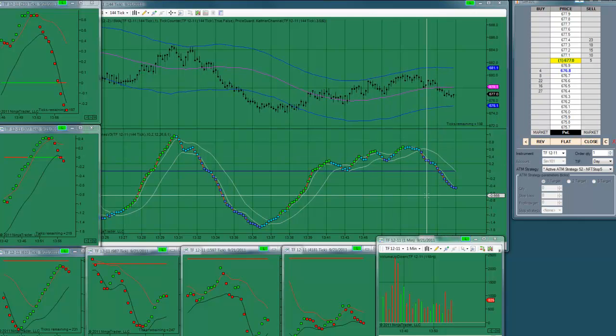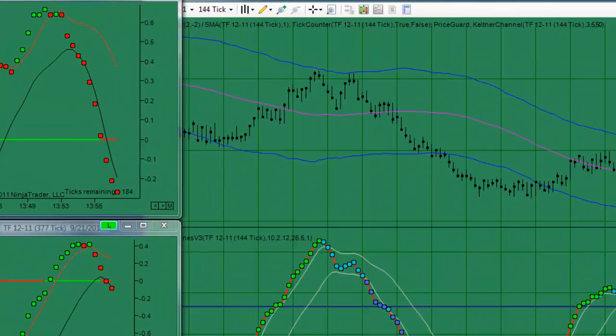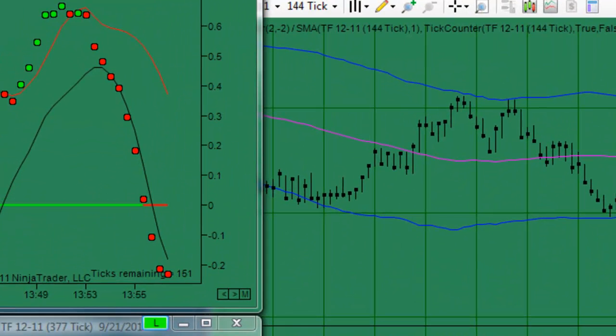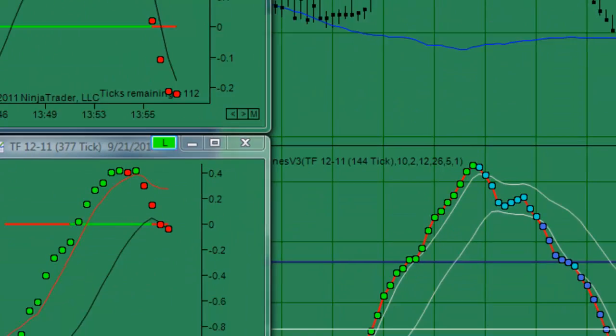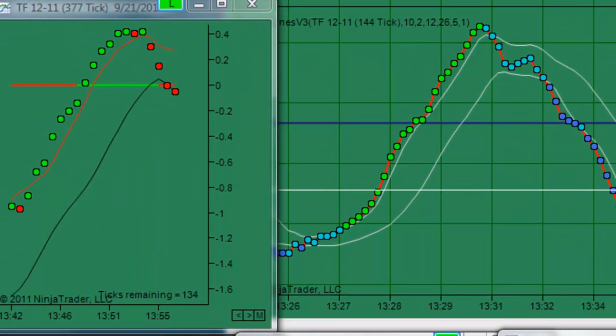We're on the rail coming down. Now we're curving around. We could have what's called a reverse mid-band push. If we come up to the mid-band and then we see divergence with the MACD 141 and a move back down, that would be a good trade to consider. I'm going to look at doing that.